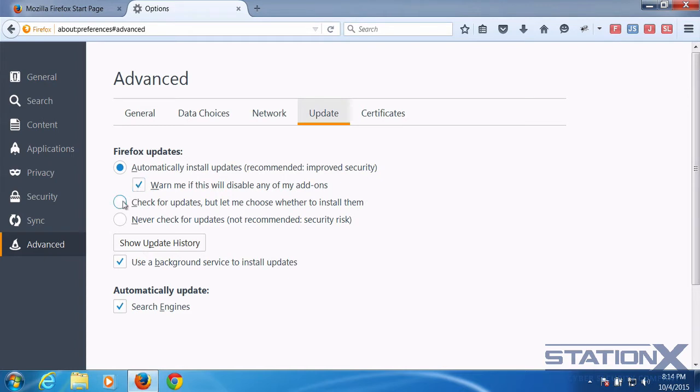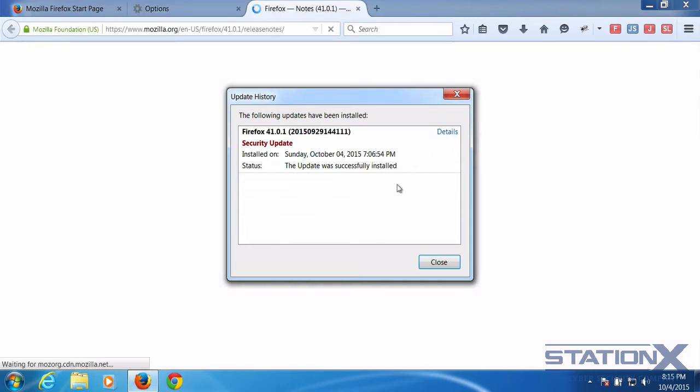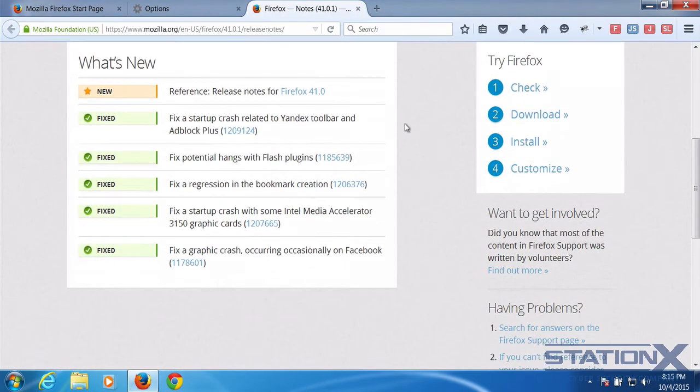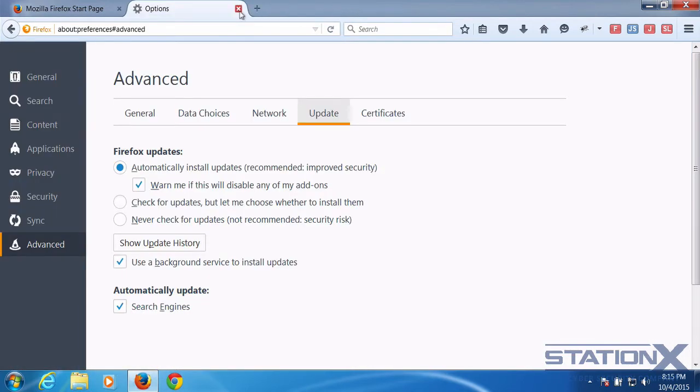I mean, obviously it's up to you if you want to change these, but you should definitely at least be checking for updates and then making a decision yourself. But this is a recommended setting. If you want to look at the previous history of updates, you would click on here, and you can see here we have a fix, and you can look at the details of the fix as well, and it tells you what it's actually fixed. So that's useful.